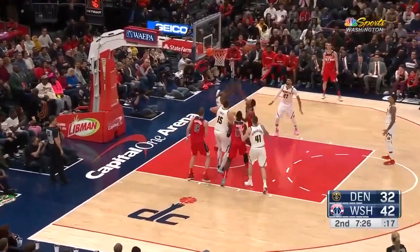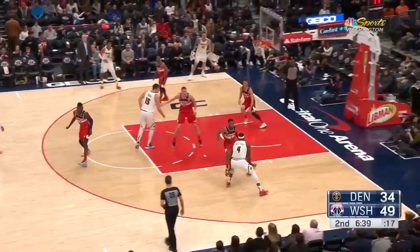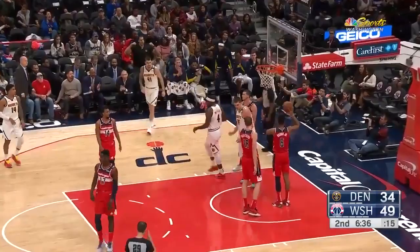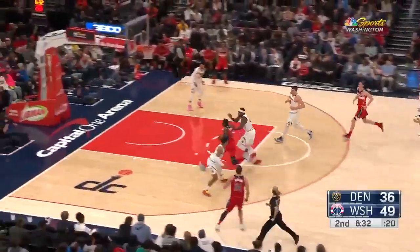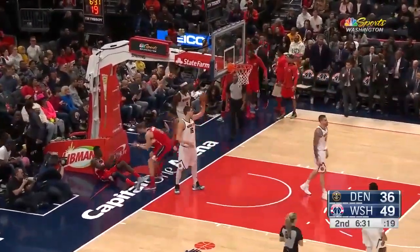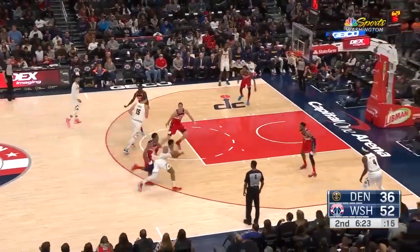Here comes Troy Brown Jr. Got bumped. Still able to finish. Have you not seen Isak Bonga next to me? We're almost the same height. If not, he might be taller than me. Millsap's got it. 20 years old. Bonga all the way with the left. Got it. And the foul. And here's Isak at 6'10", guarding Jamal Murray, the point guard.